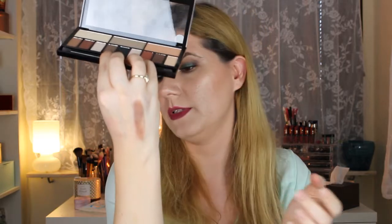Let's swatch this one. Look how pigmented that is. Of course, doing swatches with fingers isn't the same as doing swatches with a brush. Wonderful. This is a wonderful eyeshadow palette. It's not expensive, so I do recommend this one.